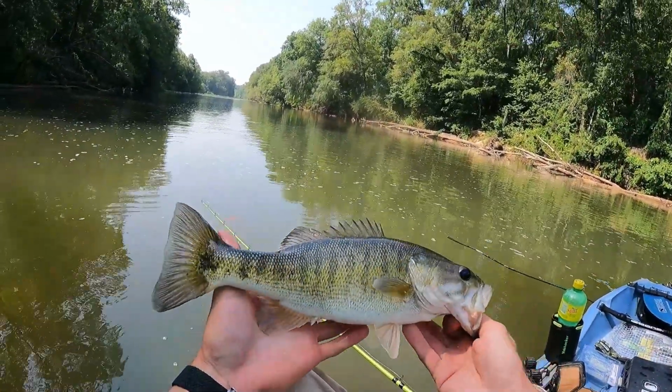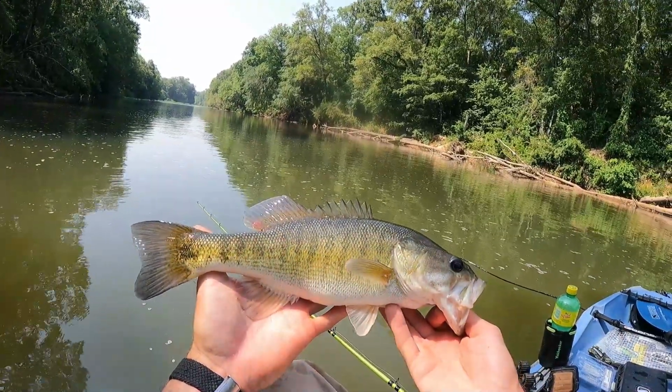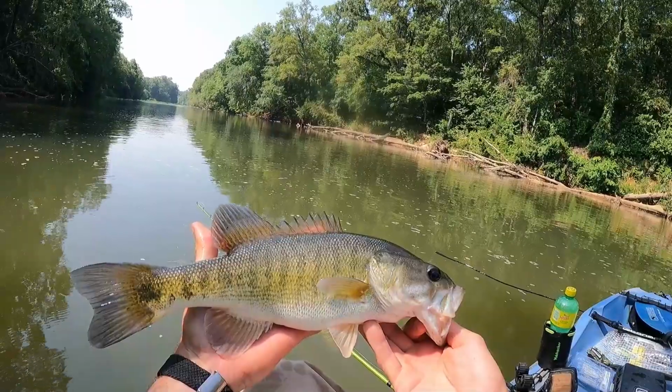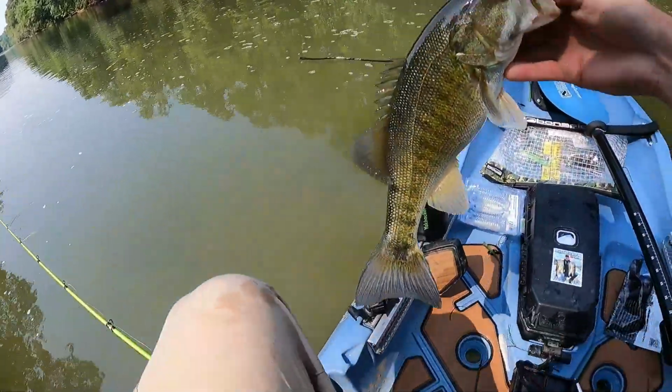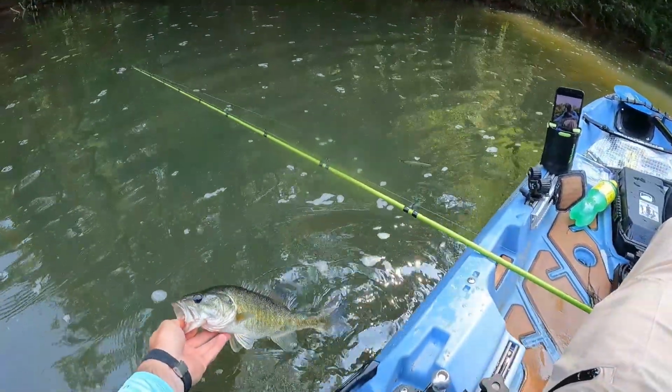It's a pretty one, guys. Beautiful fish right there. I love this species. I might take a picture with him real quick. Alrighty. Let's let the little booger go.